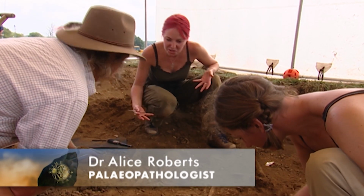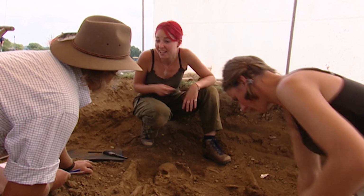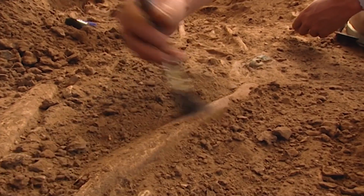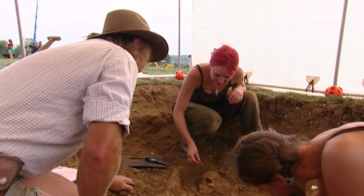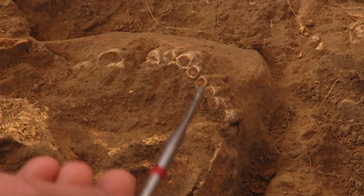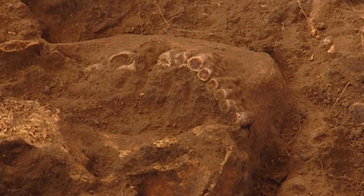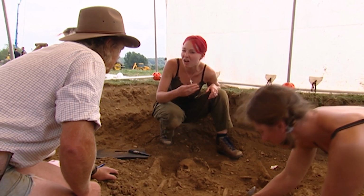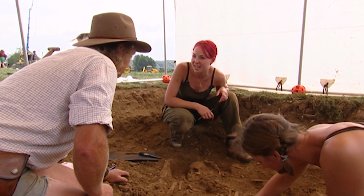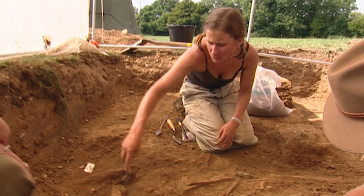Chunky bones, robust bones, that's a sign of heavy muscle coverage, and generally that's male. From the length of the long bones as well, pretty tall, at least 6 foot. The other thing we can tell about him is that he's certainly quite old. Very worn teeth. Even the incisors here are worn right down, and you've got the dentine, which is inside the tooth, exposed. Is that painful to him when he's eating? Not at all. As the dentine gets exposed, it hardens up, and it's quite a normal thing with ageing in archaeological skeletons.